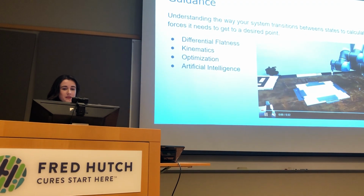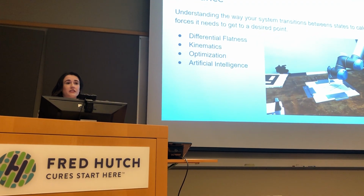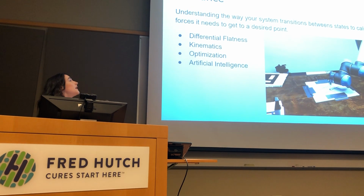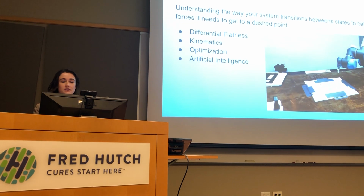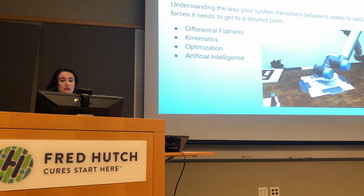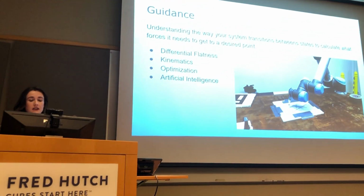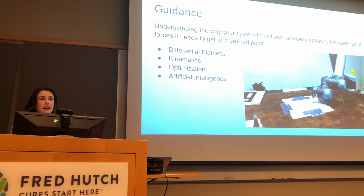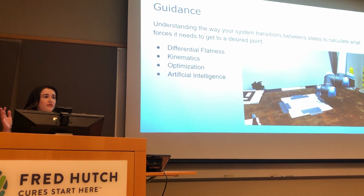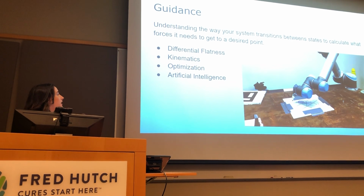The next step is guidance. So this is really physically driven, really math driven at times, trying to understand the way your system actually transitions between different states. So how does this robot move all of its joints? How does the marker get from one point to the next? If I'm a rocket, what aerodynamics are going on as I ascend in my flight, and what sort of effects does that have on my rocket?